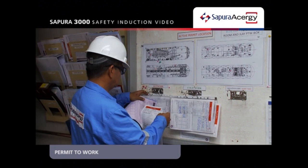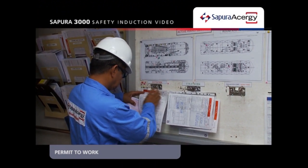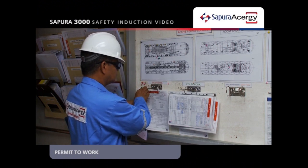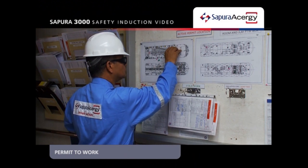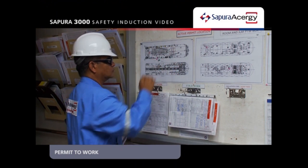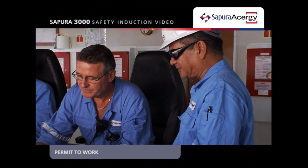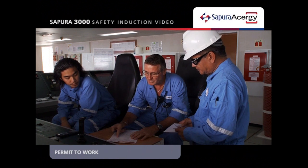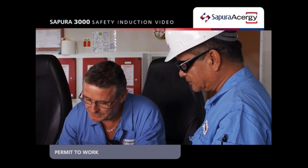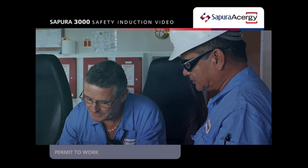Each PTW has a maximum validity of 12 hours. If the work could not be completed at the end of the shift, the PTW must be revalidated before work can resume. On completion of the task, inform the nominated responsible person, or NRP. The NRP will verify that the site and equipment are restored to a safe condition before closing the permit. If in doubt, stop and ask for assistance.